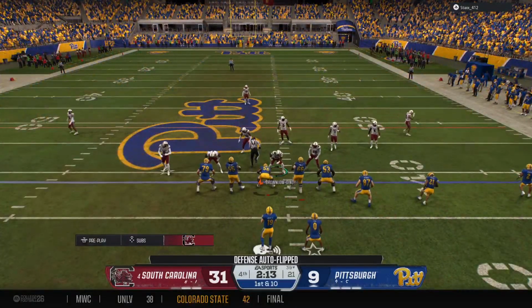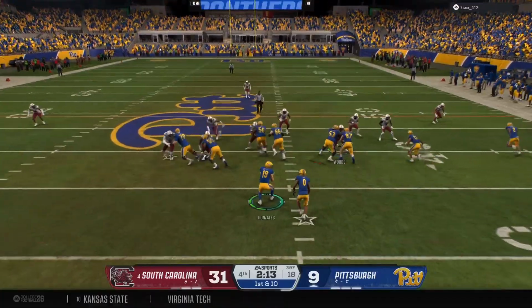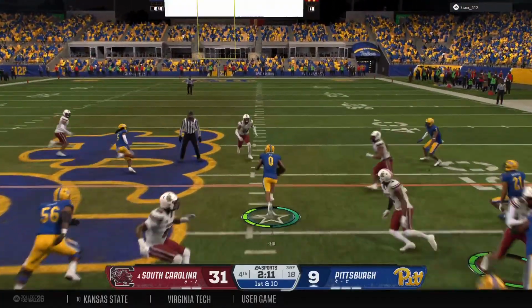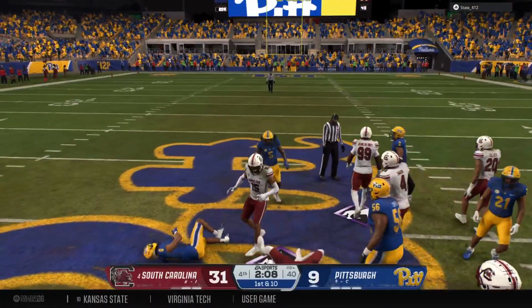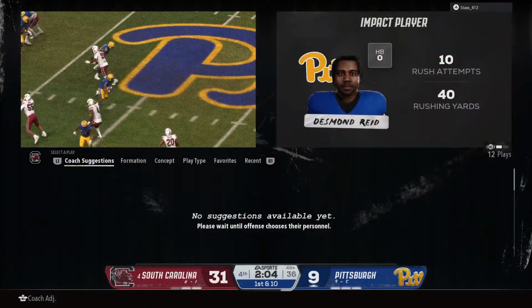The Panthers have it with a 1st and 10. Leaves it with the back. There's running room. They'll get him down, but not before he crosses the 50. He's down to the 49.